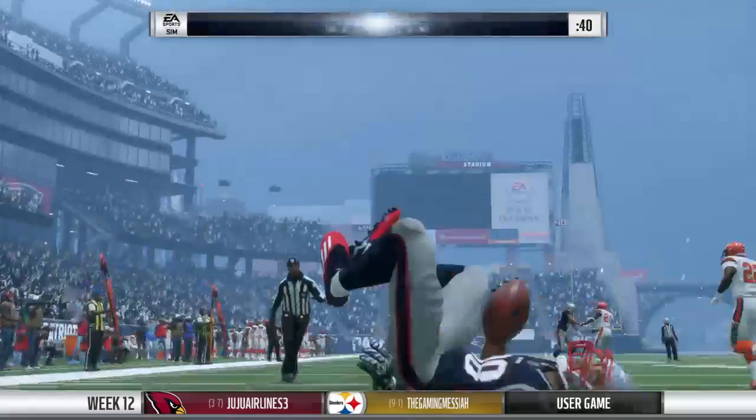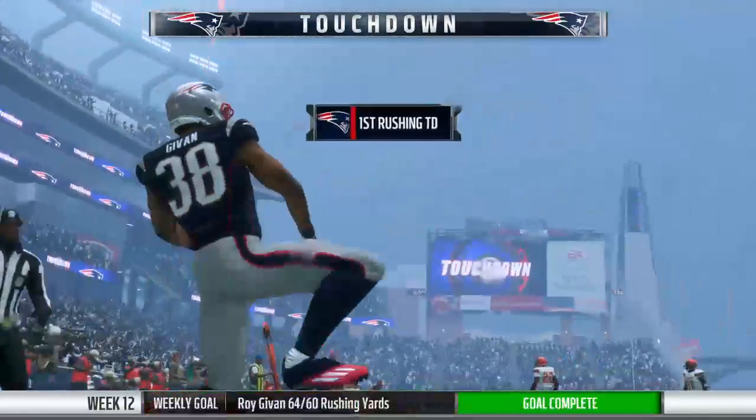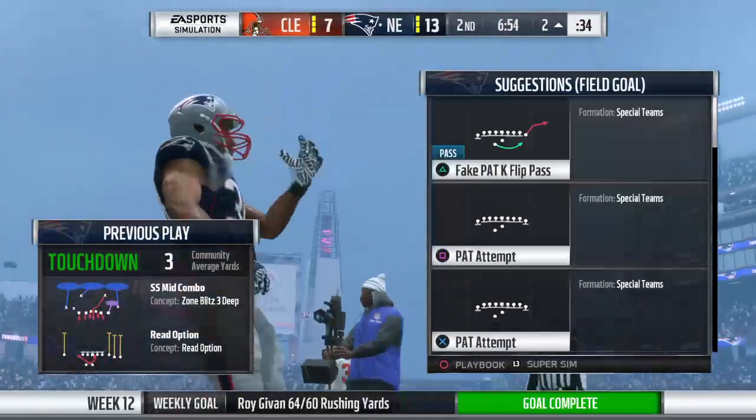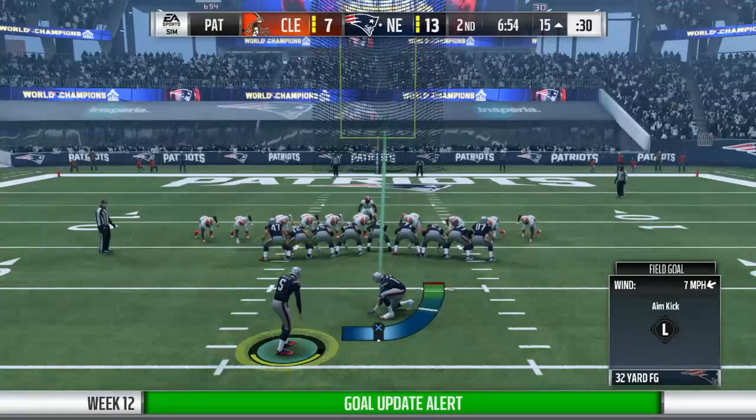And he'll take it into the end zone for a Patriot touchdown. A great play there. His 9th touchdown of the season. And the Patriots have taken the lead.